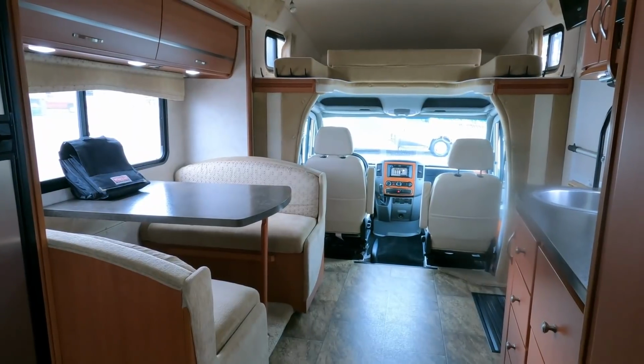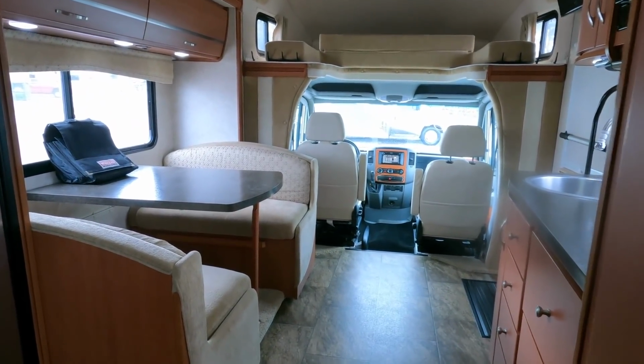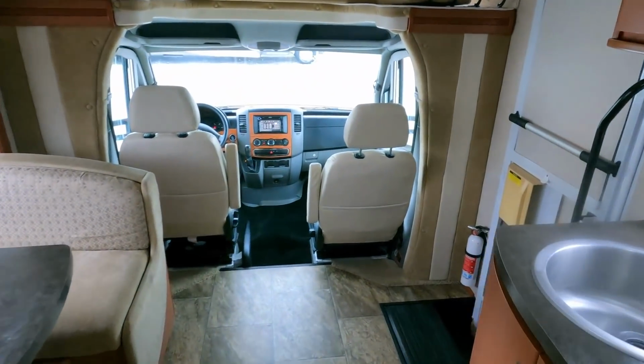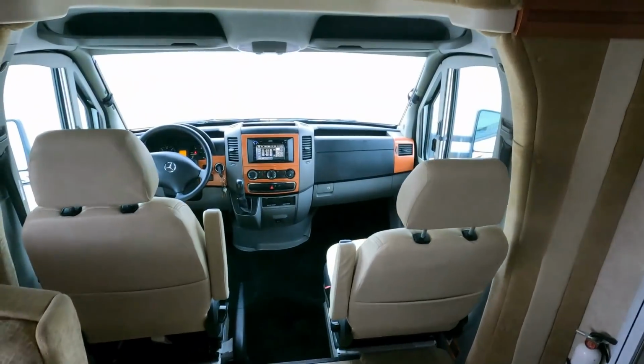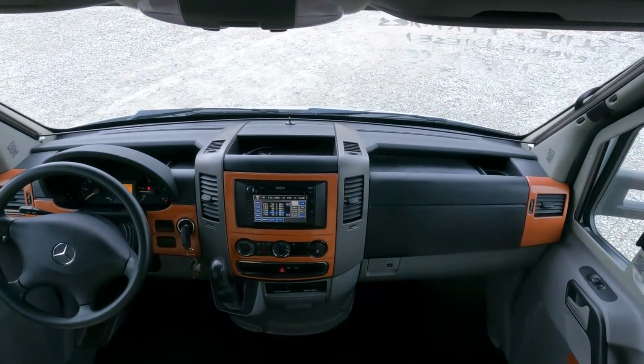If you're interested, give us a call. Make sure it's available, 706-965-7929. Feel free to email us, but always call for faster service, sales@parkwayrvcenter.com. This radio does have the built-in backup camera and all that in it as well.